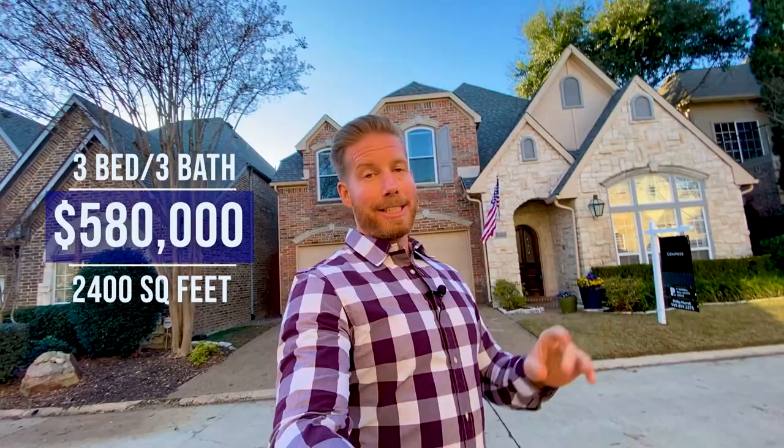All right, so we're at our first house here, right off of Greenville Avenue in sort of the M Street area. And this home right behind me is a 3-bedroom, 3-bath. It's $580,000, which is gonna be about the least expensive single family home you could find.